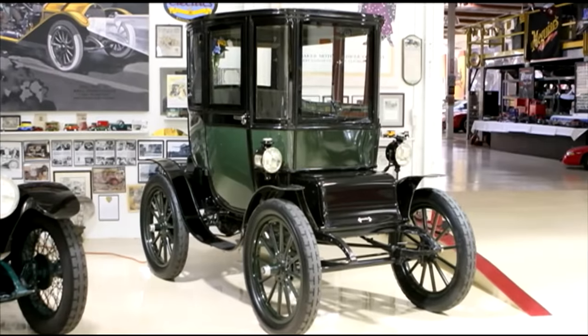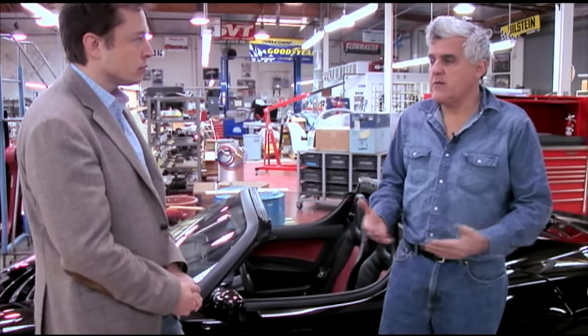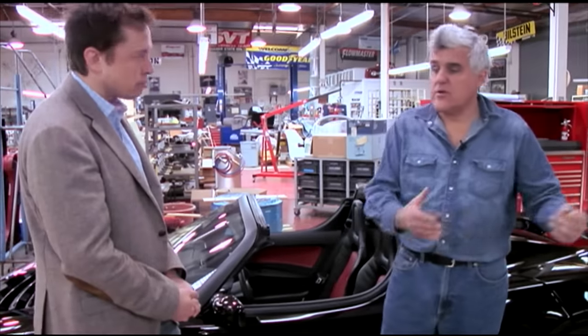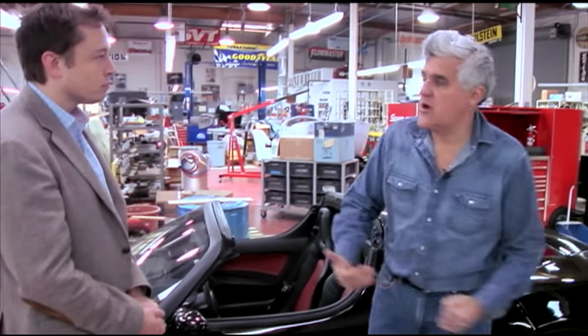I have my 1909 Baker electric car next door. Well, I have the original Edison batteries, the alkalines, but I run it on deep cycle batteries, essentially golf cart batteries. And those ones, you charge them fully all the way up, then you run them all the way down, and then you charge them all the way up again.